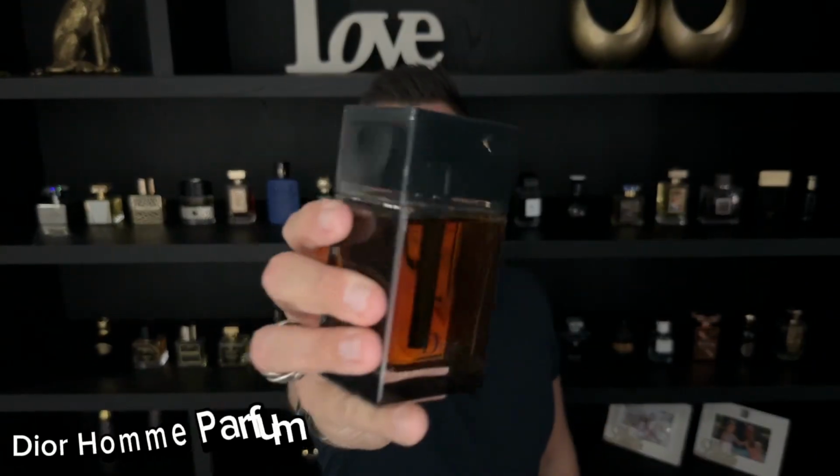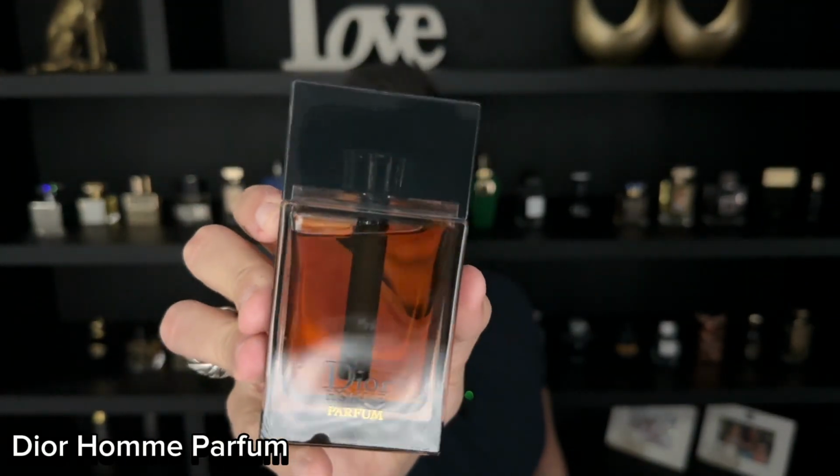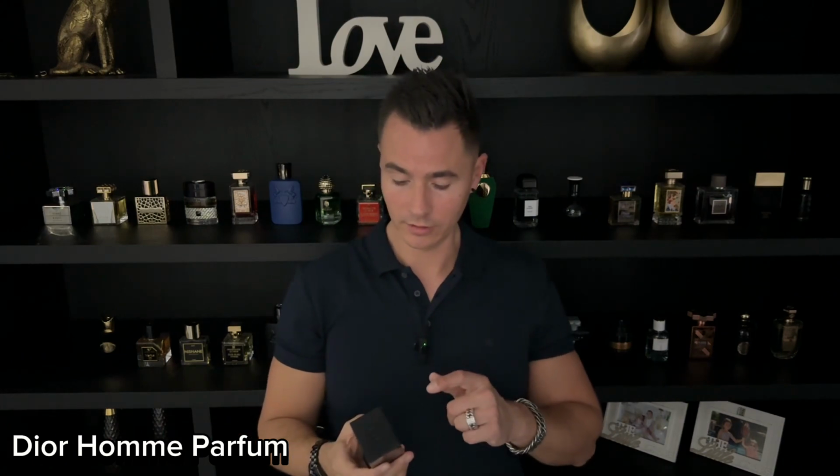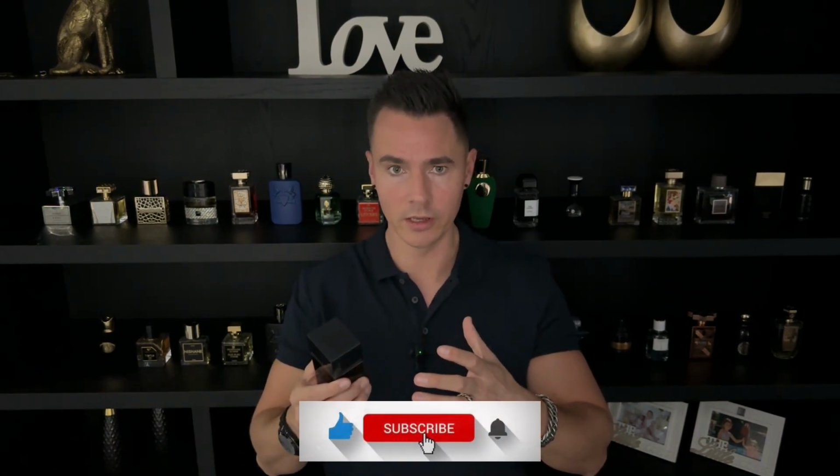Next up, we have one of the best designer fragrances ever made. It's a true classic, Dior Homme Parfum. It came out in 2014. This is a 2020 batch. Amazing performance, beast mode. It's very strong. It smells very refined and elegant. It has a lot of iris in it, so it smells powdery, and it has leather, and it's very woody.